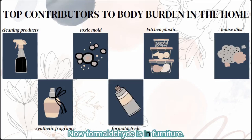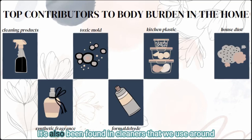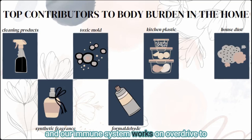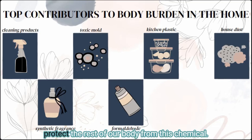Now, formaldehyde in furniture, it's in home materials and glues that we use in home building. It's also been found in cleaners that we use around our home, and formaldehyde is a known carcinogen, and our immune system works on overdrive to protect the rest of our body from this chemical.